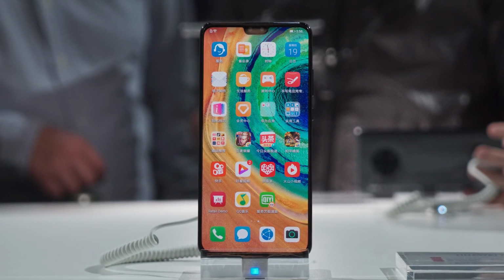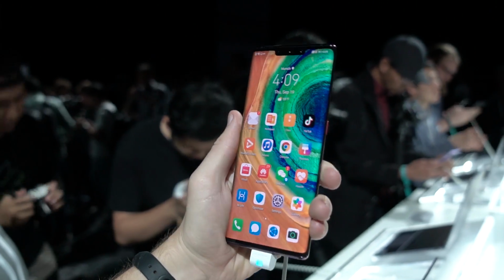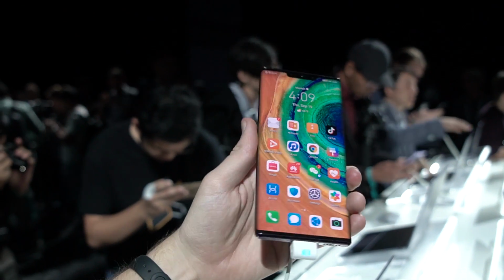Alright guys, we are at the Huawei Mate 30 Pro launch event, and it is kind of pandemonium. There are a lot of people here, and I'm going to level with you. We didn't really get the phone ahead of time, or get to shoot it in a special room or anything. So we're just going to show you what it's like on the show floor here.